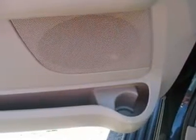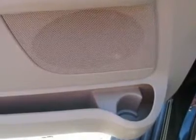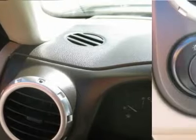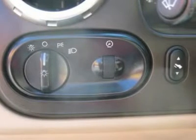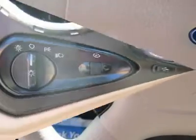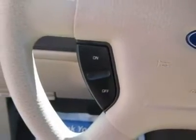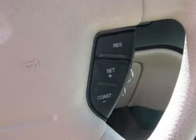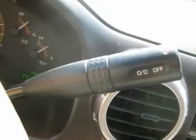Air conditioning, climate control, cruise control, tinted windows, power steering, power windows, power door locks, power mirrors, power driver's seat, clock, tachometer, tilt steering wheel, driver airbag, passenger airbag, ABS brakes, rear defogger, AM/FM, cassette, CD player, wheels, cloth interior surface.